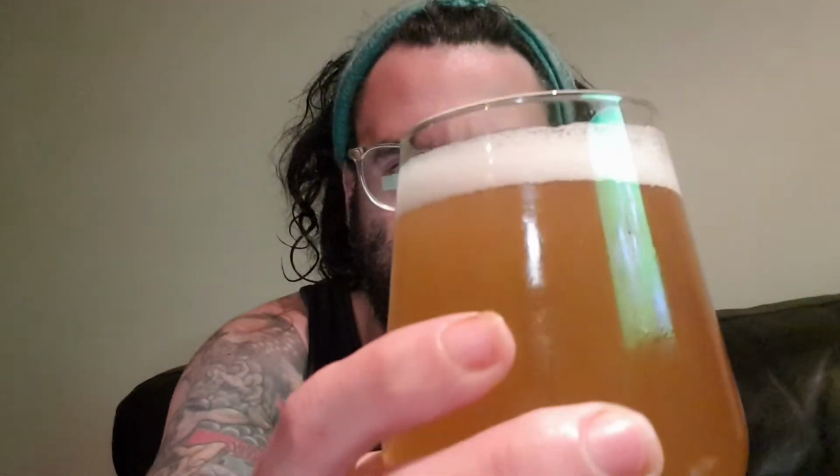Even though there were massive bubbles, it was your standard two finger head, but as I was talking, it has gone down a fraction. But that head's looking fairly creamy. I'm almost certain that there's oats in this just by the looks of it, but we'll see. Cheers. Oh, okay. Definitely has oats in it. I'm almost certain it has oats in it.